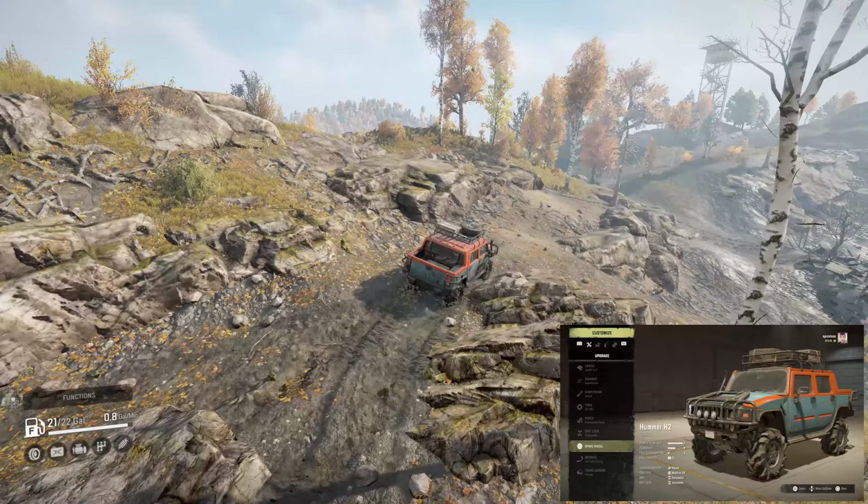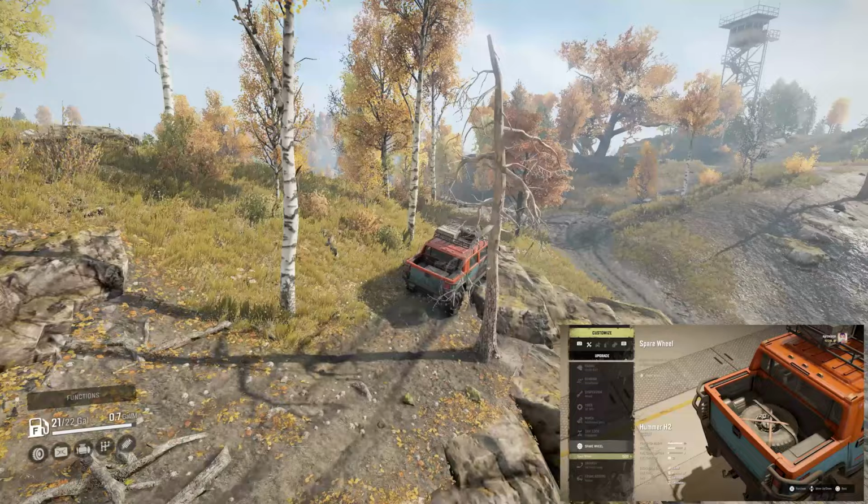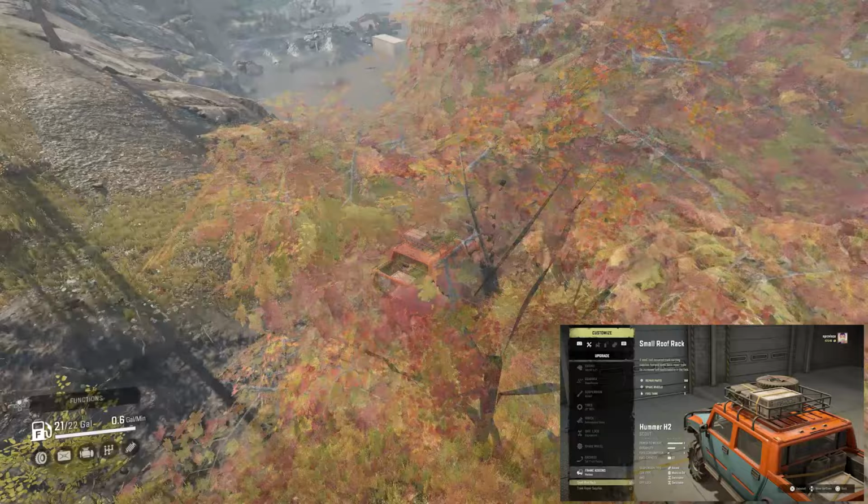Okay, so now with the spare wheel attachment, there's a couple options you can use, and I think some people might get caught up with equipping this and then not knowing later on that there's a trunk repair supplies in lieu of the spare wheel.